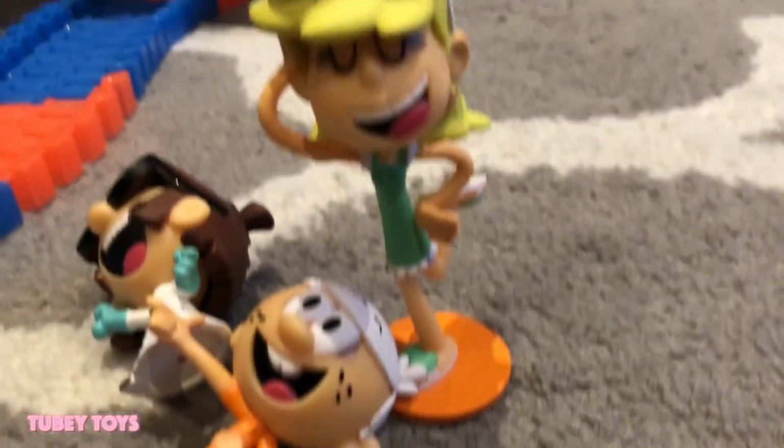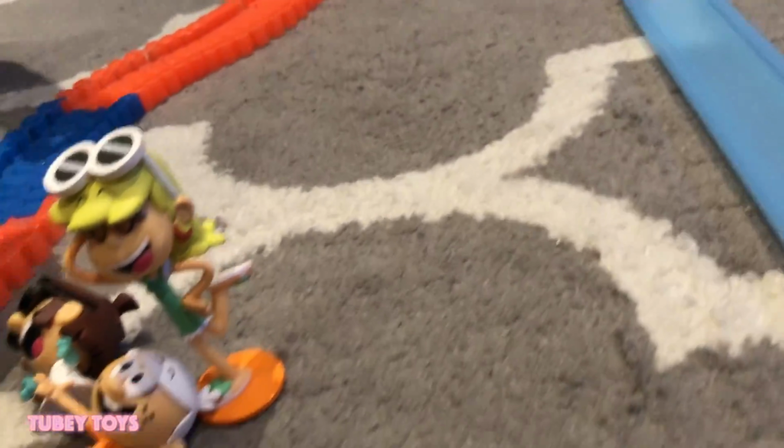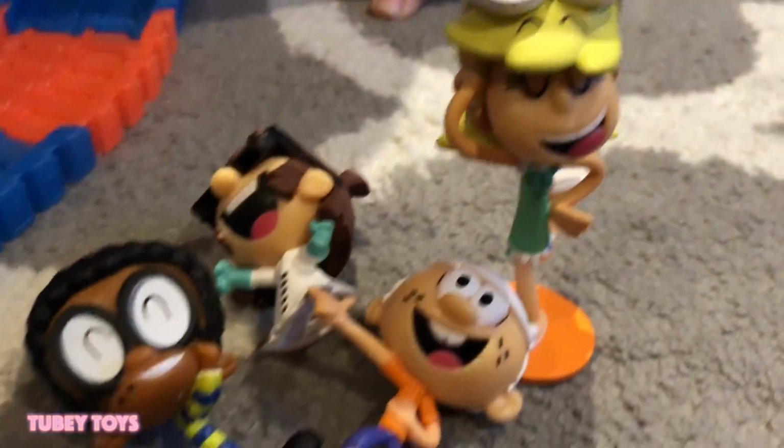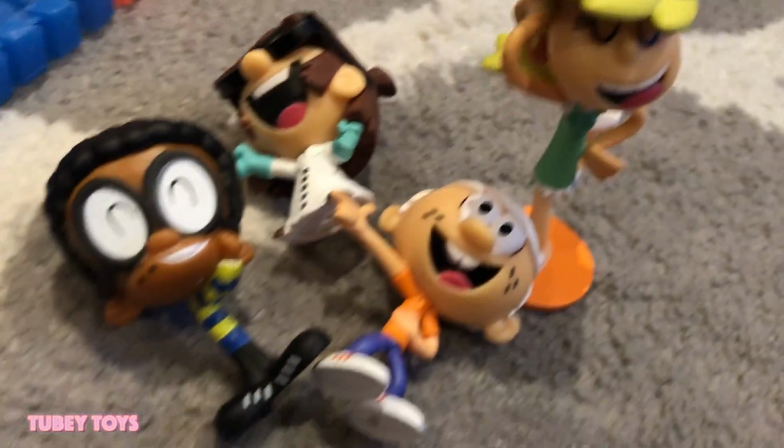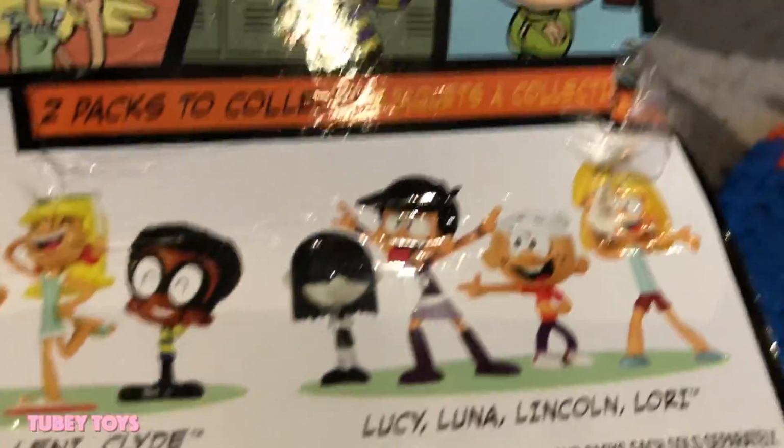So these are cool toy surprises that you got. Let me see, Clyde. Let's see them all together. They're not posable. They're just regular PVC figures, but we're so happy to finally see Loud House toys. Aren't you super excited? Yeah. I love them. And these are the other ones that you can collect.